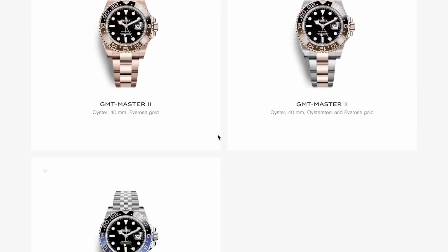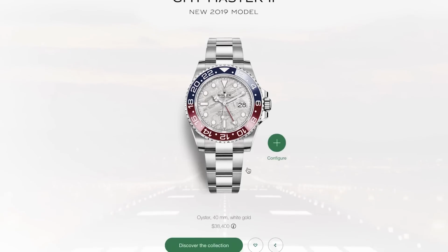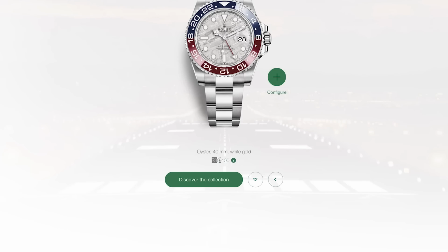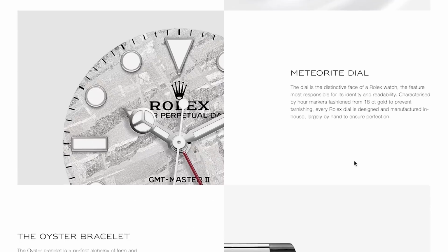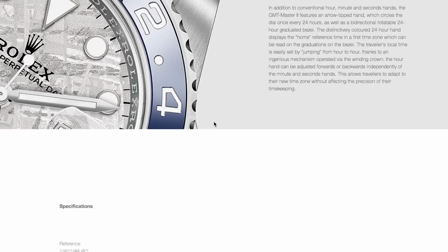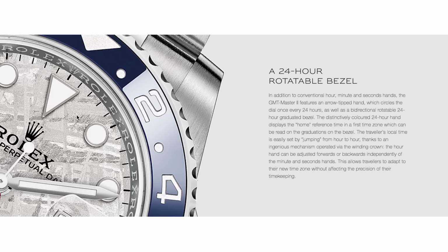There you have it. This is one that I'm not so crazy about. So they took a Pepsi, white gold, and they put a meteorite dial on it, cranking the price up to $38,400. I like meteorite dials. In fact, I love meteorite dials across any watches. Rolexes, meteorite dials are great, but not in this watch. I think this watch is ugly, for lack of a better word. I just don't feel that meteorite dial works with a Pepsi bezel.